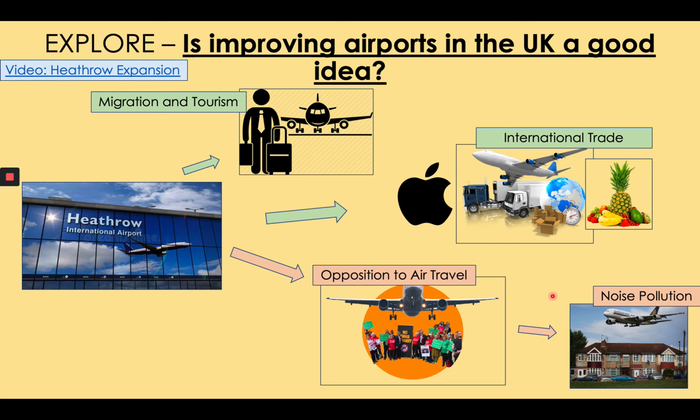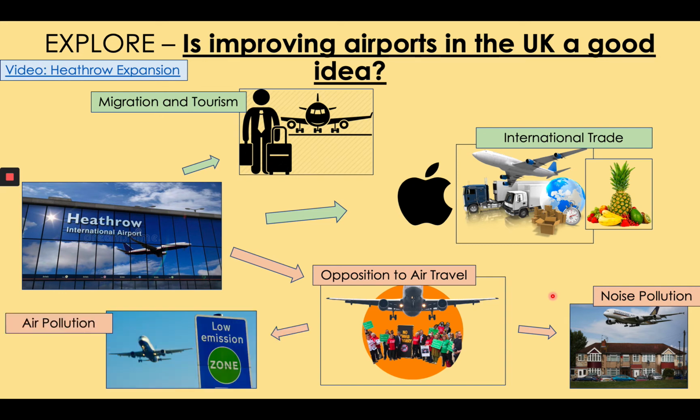There's a global scale problem: air pollution. Increasingly, people in the UK and HICs around the world are opposed to air travel because of its impact on global warming. Aeroplanes produce 3.5% of all human greenhouse gas emissions, mainly CO2. If you increase the capacity of Heathrow Airport, you increase the amount of planes that can fly. Therefore, you increase the amount of greenhouse gas emissions and you make climate change worse.